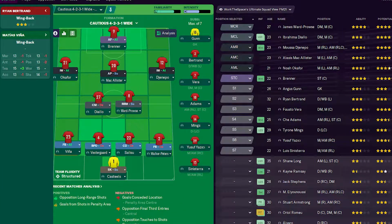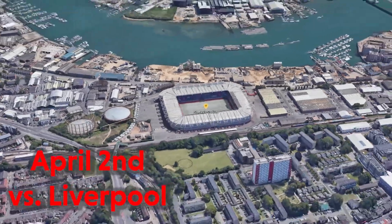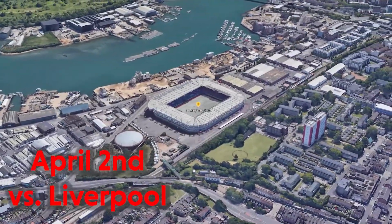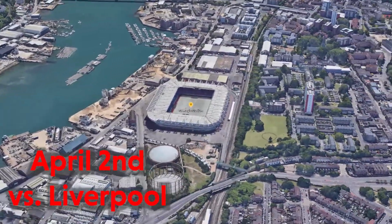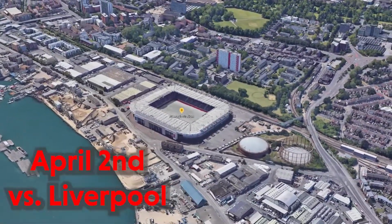And here's our lineup as we get ready to take on Liverpool, and there you go, they are the top of the table team. And here we are live from St. Mary's Stadium in Southampton. Liverpool is sitting atop the table, and we are looking to push them off of it. Let's head to the pitch and get this one started.